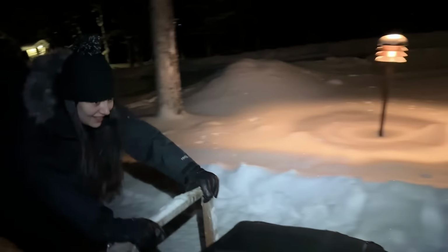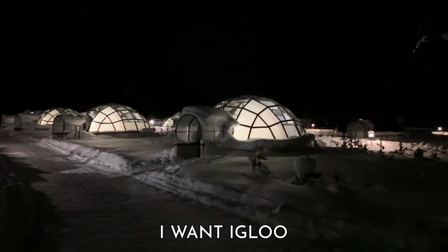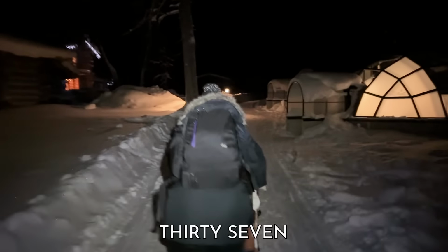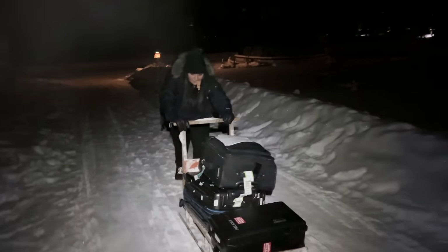This is where the change happens. Do I check in? I'm cold. I want igloo. I want to get in my glass tent, please. But after quite the trip. 37. Yep, got it. Oh, I see Melissa. Holy shit, it's cold. We finally laid eyes on our igloo.